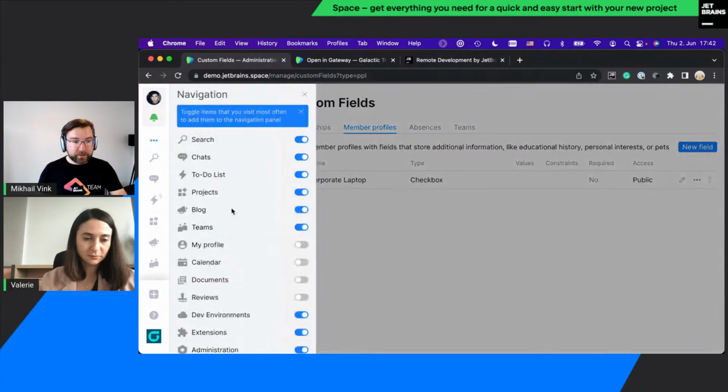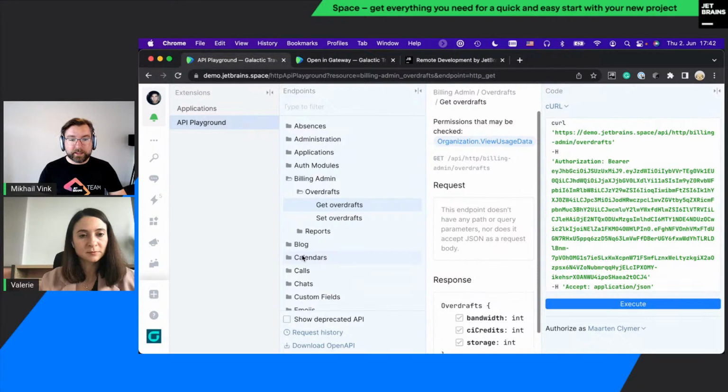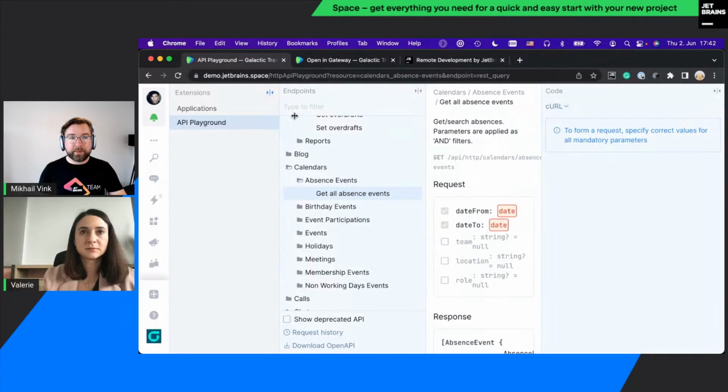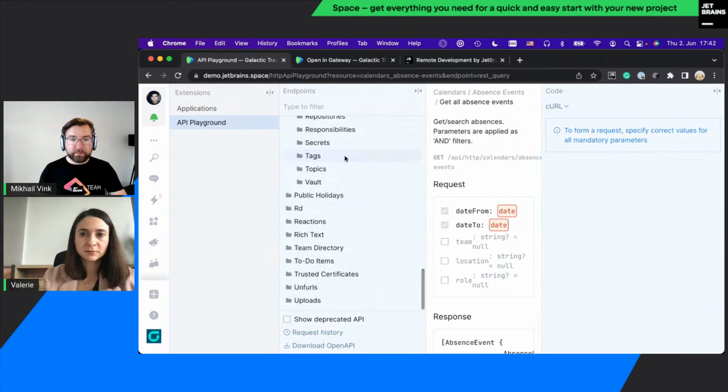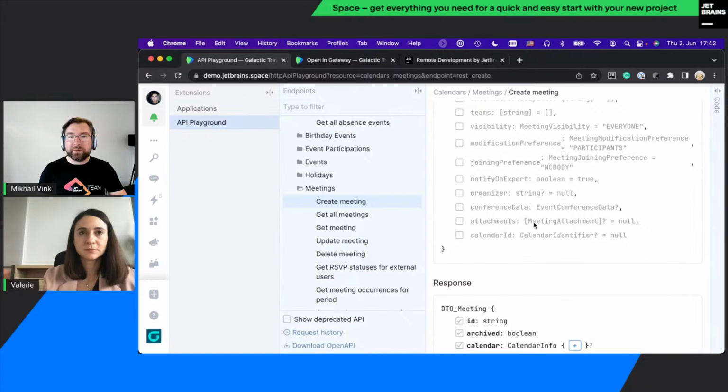In addition to that, we have extensions. And there is a very extensive API playground where you can, of course, more or less see everything as an API, which you can see in Space. So there you can work with organization, you can work with projects, tags, and so on. So you can just use this API to work with Space in a very easy way and just use your programming skills and skills of your developers to build applications working with Space.